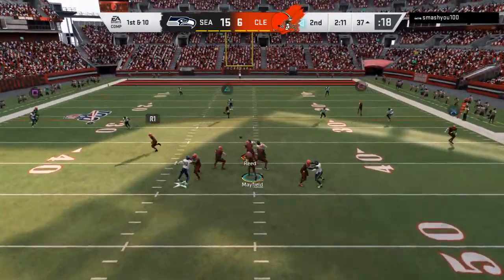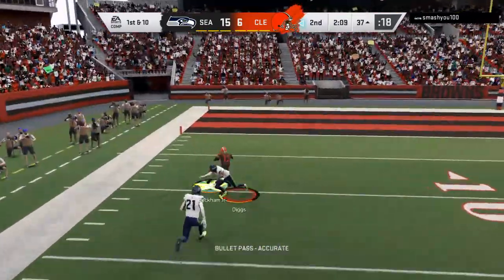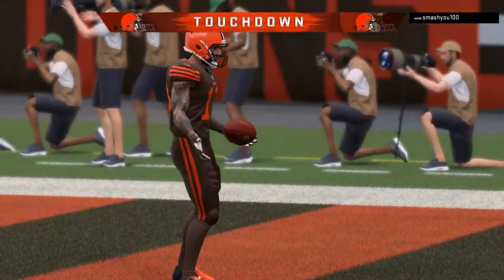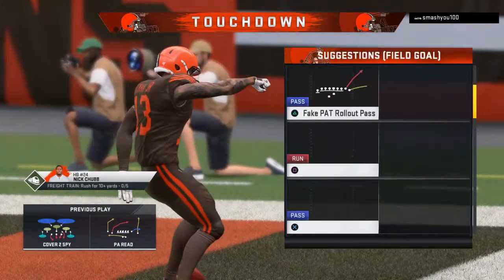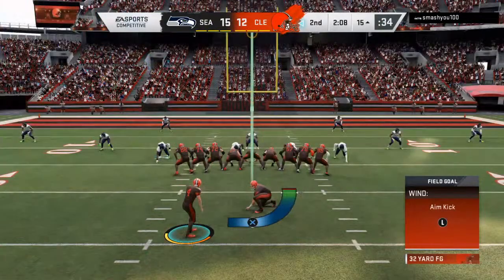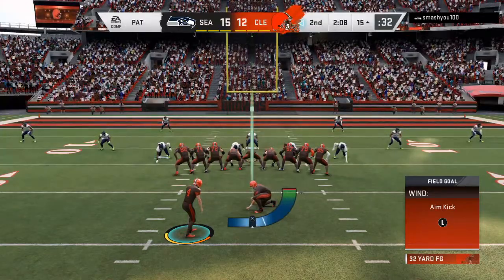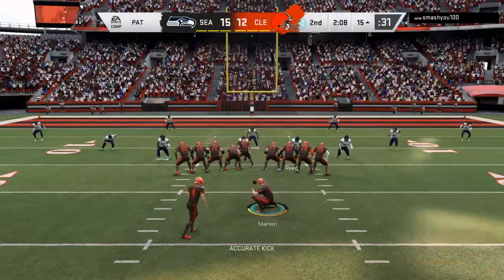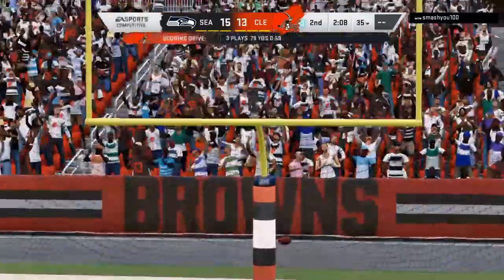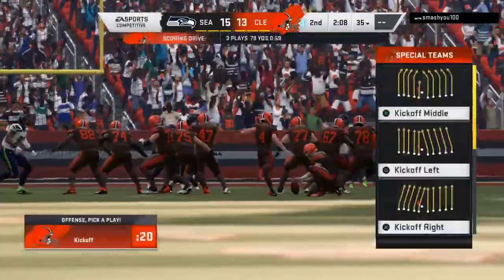Mayfield off the play fake. He finds his target, Beckham. And all the way in. Touchdown, Cleveland. Odell Beckham with his second touchdown here in this first half. As they have now chopped this lead down to 3. Extra point by Seibert up and good. And the lead is down to 2.